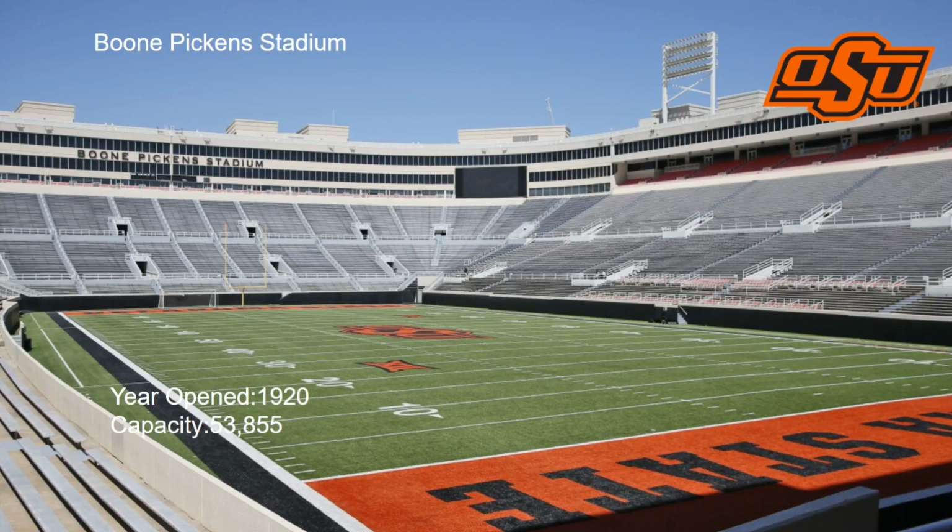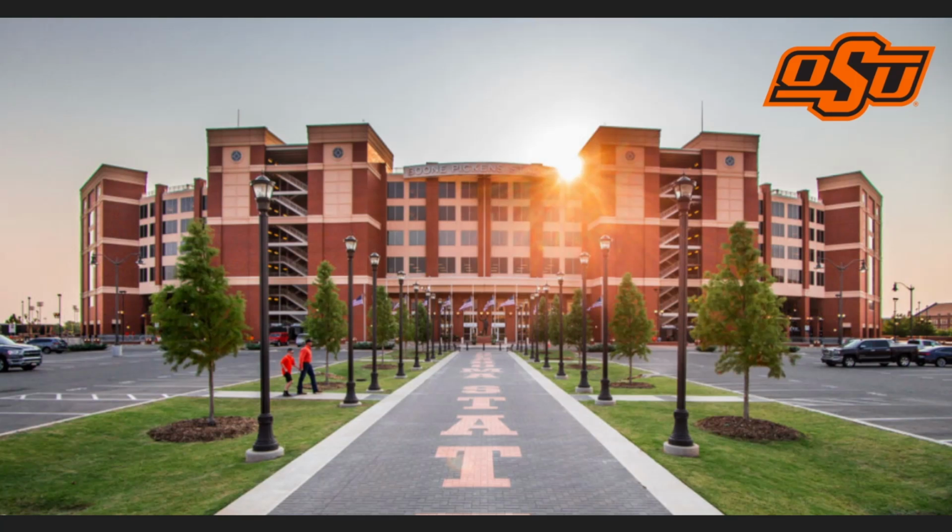And up next is Boone Pickens Stadium, home of Oklahoma State. Opened originally in 1920, capacity of 53,855. This is another big horseshoe stadium, but this one's more enclosed, which feels cool. Not really a ton of stuff high up, it's kind of skyline that you can get over in Oklahoma, so being enclosed makes sense. Ton of luxury box seating at this one, and pretty nice jumbotrons. They're okay, and the exterior is pretty cool on this one too.